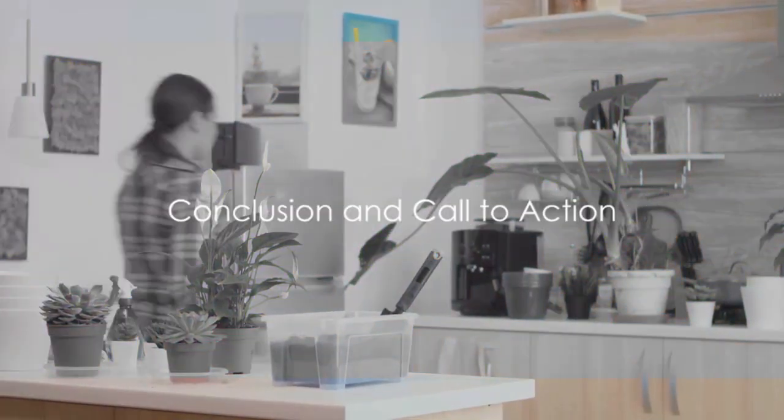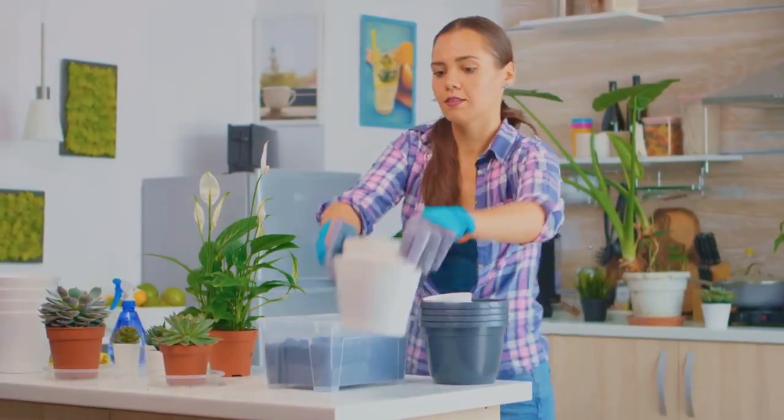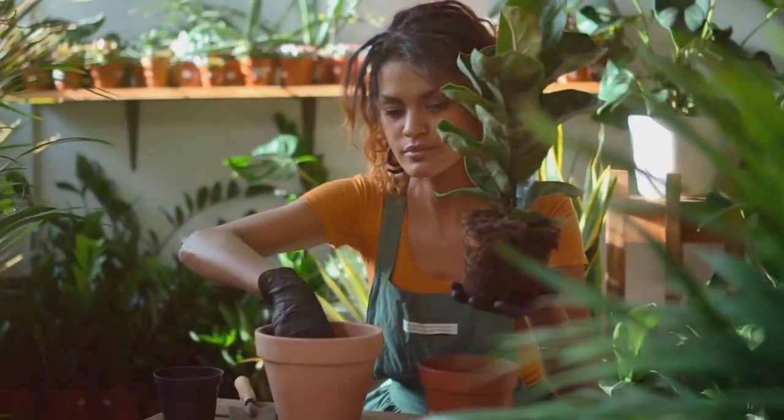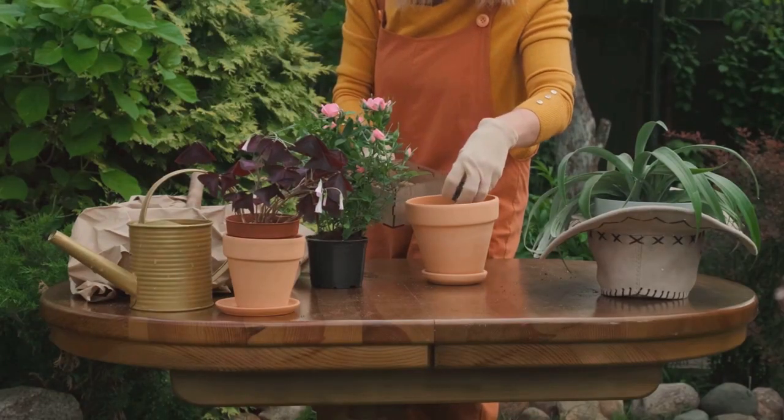And those were your 7 techniques for a thriving container garden. From selecting the right container and quality soil, to choosing suitable plants, watering properly, ensuring sunlight, fertilizing, and pruning regularly.